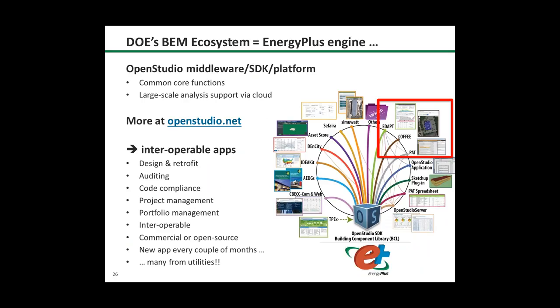But even more so than EnergyPlus, what I would encourage you to get involved with is the entire DOE energy modeling ecosystem. This slide was a little more intuitive when it was animated, but essentially the buildup is the following. We don't only produce EnergyPlus, we also produce this cube on top of it, called OpenStudio. OpenStudio is basically a middleware, or a software development kit, or a platform that provides common core functions on which application vendors, either private or public, can very easily build end user apps. The analogy we like to give for OpenStudio is that it's like iOS or Android. Once those mobile operating systems came about, there was a proliferation of apps for mobile devices, and this is really what we're seeing happening with OpenStudio.